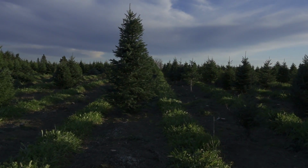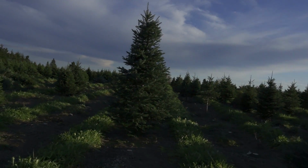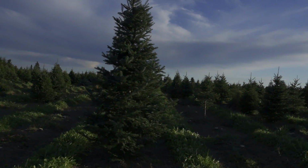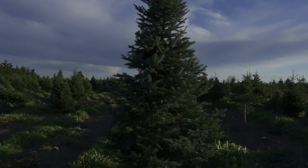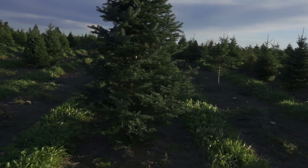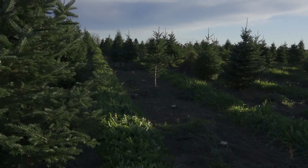Look at that tree. That one is a very tall tree. I think he escaped. He got too big. And then there are also those that just didn't bush out enough.